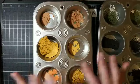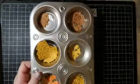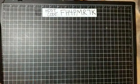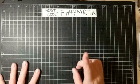Now it's brilliant to lay them all out like this. If you have some spare muffin tins, I encourage you to do it this way because it's easy to just pick and see what you have. Now we're going to have so many pieces left over, so you're going to be able to do lots of alternate projects with this kit.